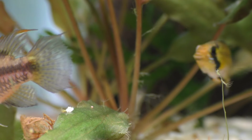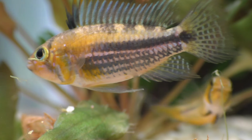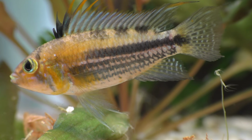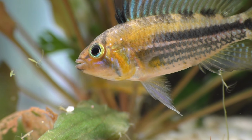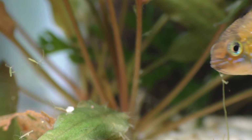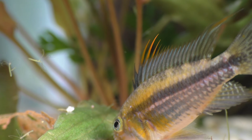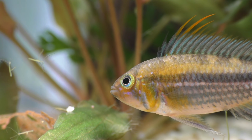So she uses her usual tail wagging and even throws in some violent head shaking to show him that she means business. But he seems unfazed and is more concerned with me at the moment. The fin extensions on his dorsal fin are still growing, and the colors on his other fins are still developing as well, so he still has a while to go before he's done growing and gets all of his color.